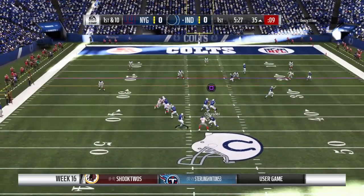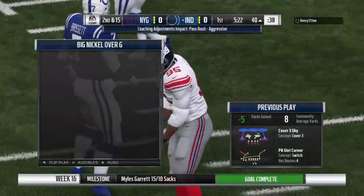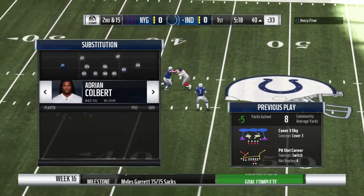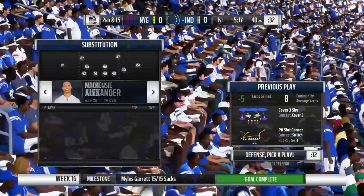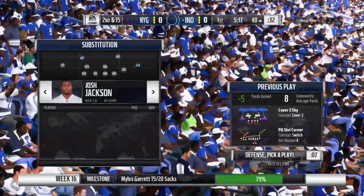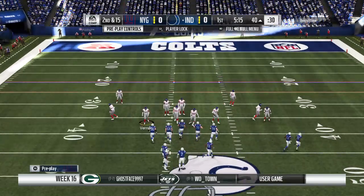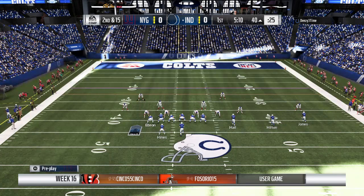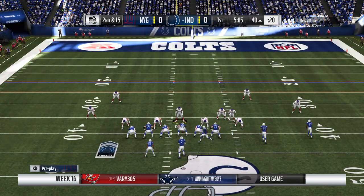Brissett to throw on first. And he's going to go down. They get to him back at the 40. Myles Garrett in there to get him. And that is sack number 15 for him on the year. Coming up now on a 2nd and 15 following that sack.